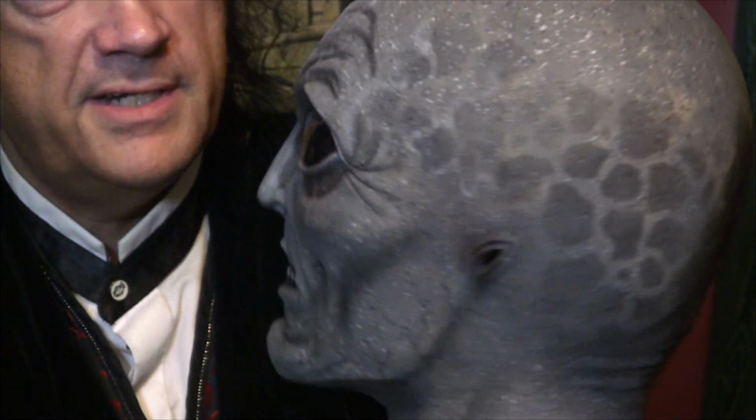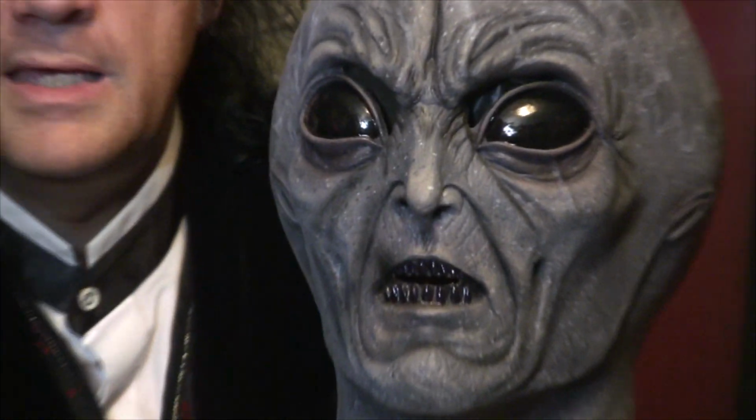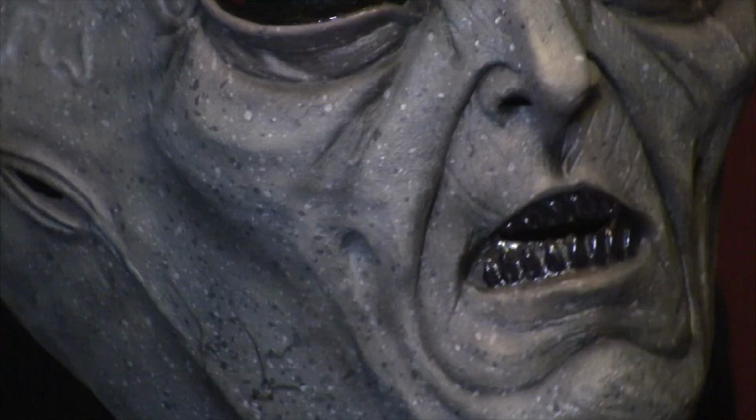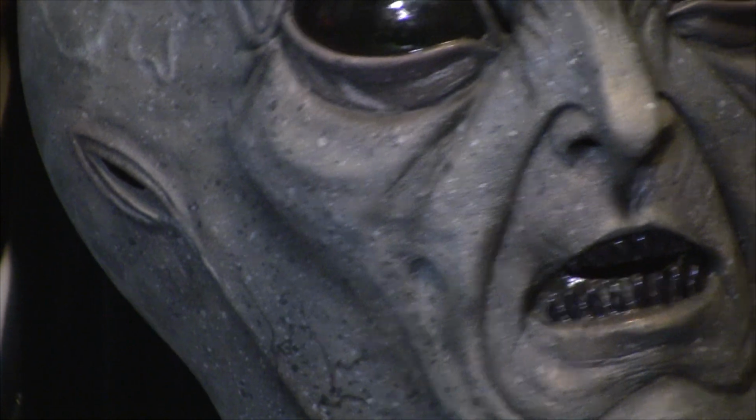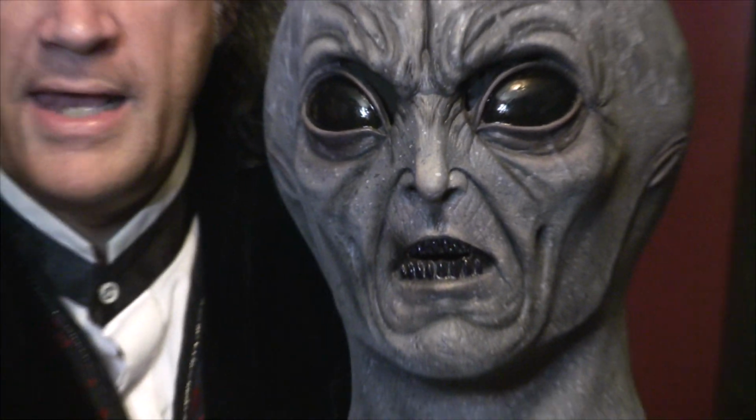And another interesting facet of this guy is, for some reason, he has black teeth. Why does he have black teeth? I don't know. I remember there was a Batman story, a Batman comic book, not from a TV show, but an old Batman comic book where there was a villain who liked some kind of nut, and I don't remember what it was. It was something that came from South America somewhere.